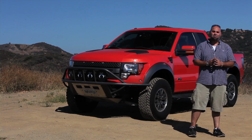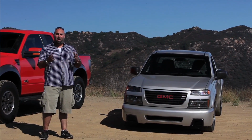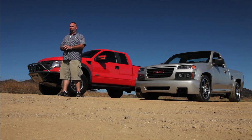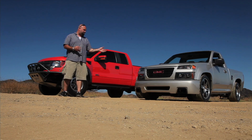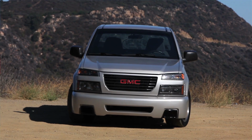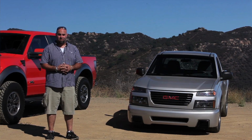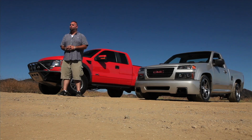But when a kid named Matt sent me a picture of this, a GMC Canyon, and said, "I'd really like you to drive this car," I said, not really interested. But then he sent me the parts list, and I said, why would somebody put so much time and so much money into a GMC Canyon? In order to find an answer to that question, I invited him out to Malibu and asked him for a set of keys. Is this truck good for anything? Only one way to find out.